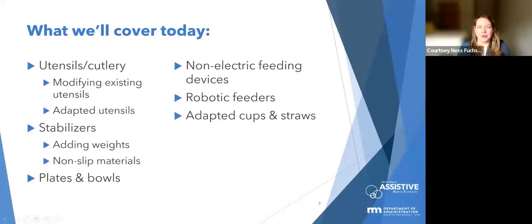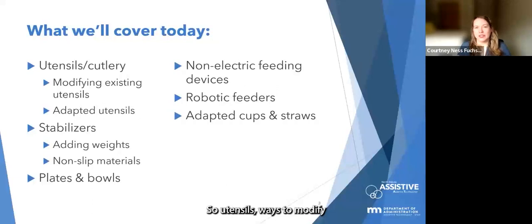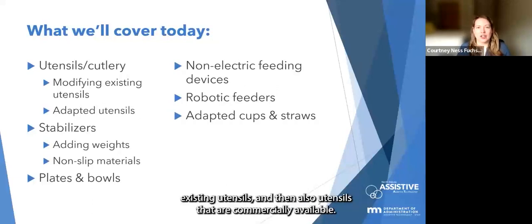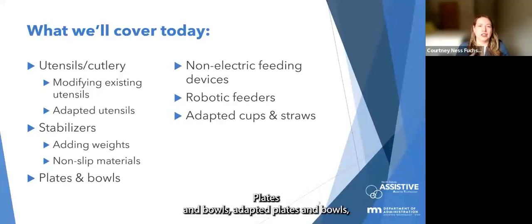And today we're going to talk about some different adaptive devices, assistive technology, to meet those needs. So utensils, ways to modify existing utensils, and also utensils that are commercially available. Some different stabilizing types of devices, adapted plates and bowls, feeding devices, robotic feeders, and also some adapted cups.